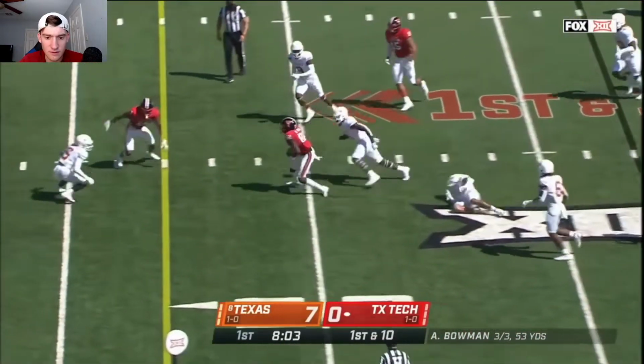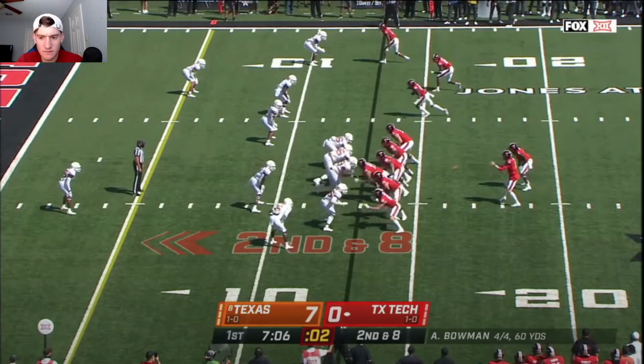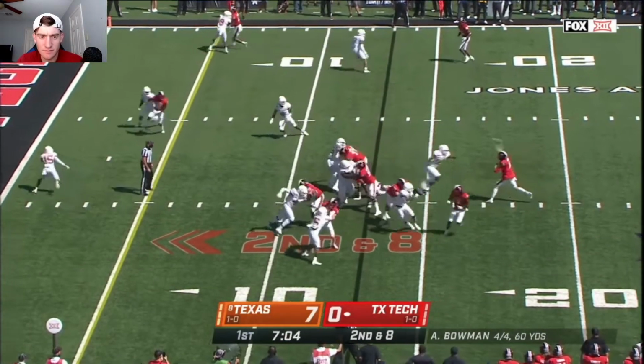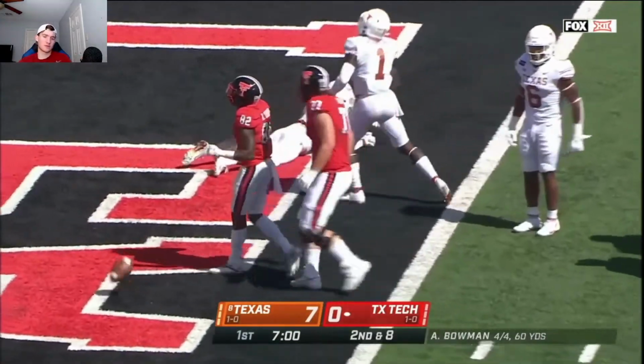Oh, this quick throwing is just dicing Texas up. Same formation. Oh, that's a great throw. Great throw.